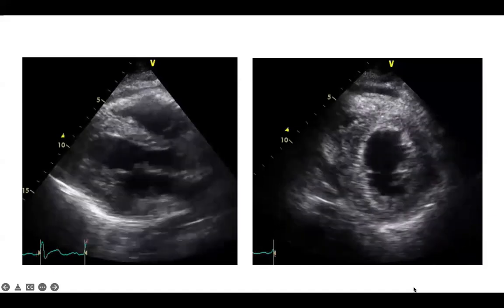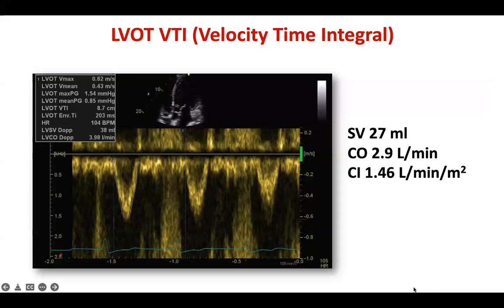ومن هنا, the most important parameter at the bedside to evaluate systolic function of the LV and LV efficiency هو LVOT VTI. اللي بالظبط بيعرفني how much blood goes across the LVOT with every heartbeat. لأن احنا أهم حاجة عندنا systemic perfusion, وأهم حاجة عايزين نعرفها how much blood goes across the LVOT with every heartbeat. وده we can do it at the bedside by evaluating the velocity time integral, وهي a distance the blood travels across the LVOT in one heartbeat.